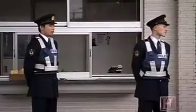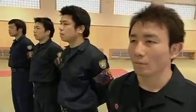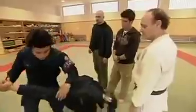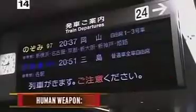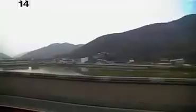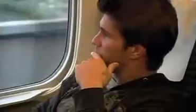But now, we're headed to the ancient capital of Japan to learn some samurai bone-breaking techniques that are still in use on the street. To learn another move that will help us in our fight against a judo champion, we hopped on one of the fastest rides on the planet. The high-speed Shinkansen bullet train. It's been clocked at test speeds in excess of 275 miles an hour.